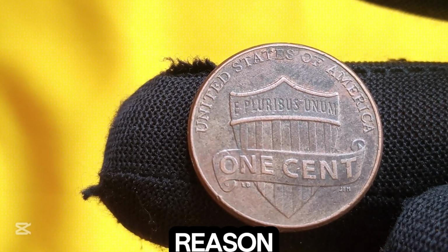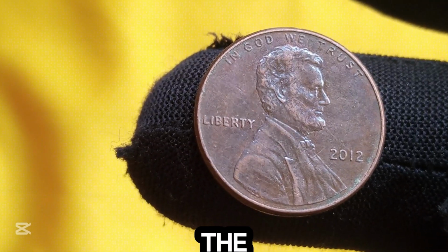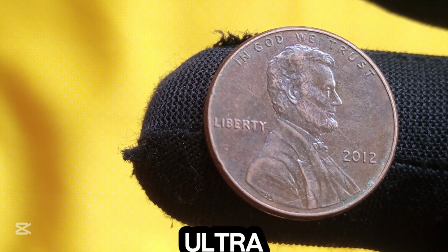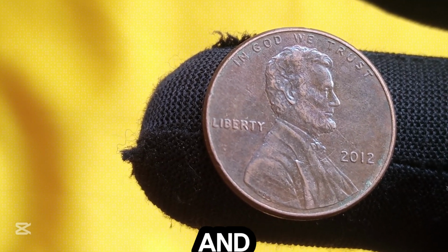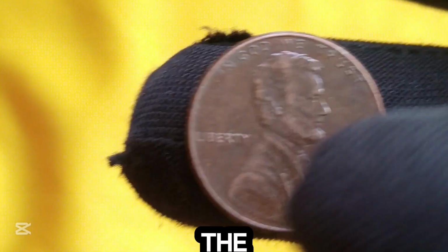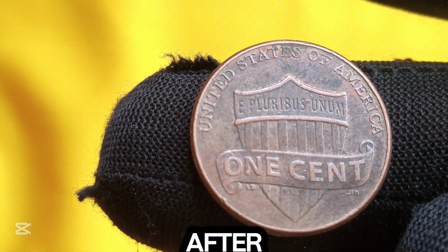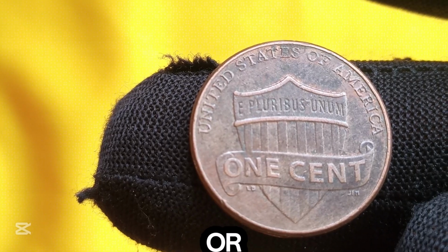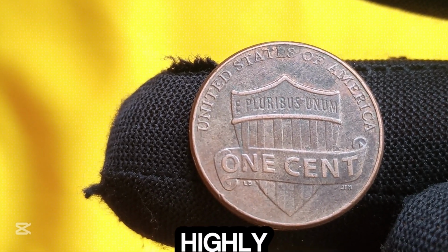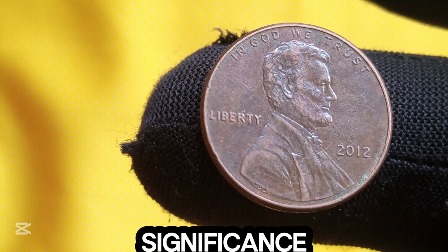What makes the 2012 Ultralincoln penny so valuable? The primary reason for the incredible value of the 2012 Ultralincoln penny is the extreme rarity of the error. There are believed to be fewer than 20 known Ultralincoln pennies in existence today, and that small number makes them a prized commodity among collectors. In the world of coin collecting, error coins are often highly sought after, particularly when they are rare or unique. A coin like the 2012 Ultralincoln penny is highly prized not only because of its rarity, but also because of its historical significance.